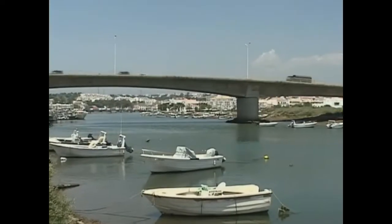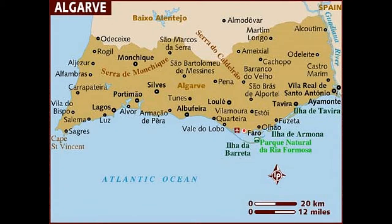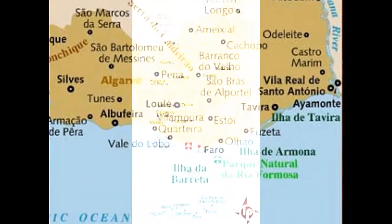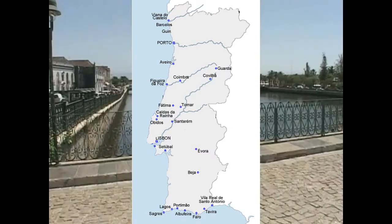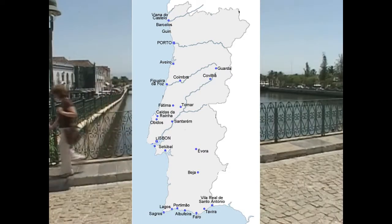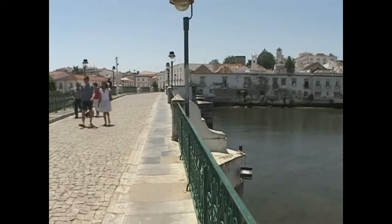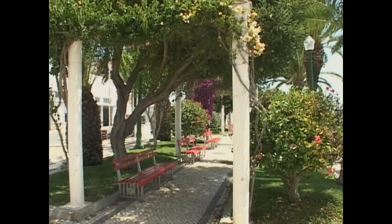The Algarve is Portugal's south coast. It is a warm, low-lying area much sought after as a vacation land. The little city of Tavira lies along both sides of the Gilão River and is linked by a Roman bridge. This was part of the coastal Roman road connecting their settlements in the Algarve. The entire area is lovely for strolling or dining at an outdoor cafe.